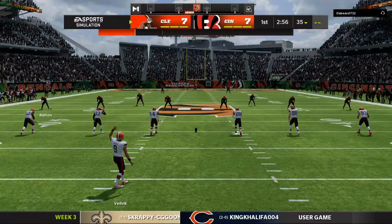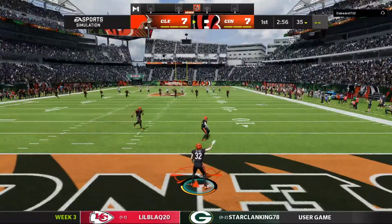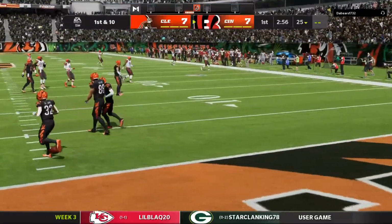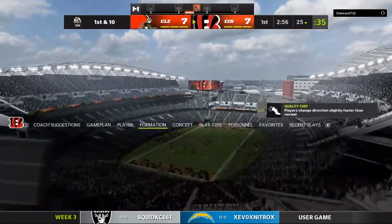Extra point right down the middle. And that will tie our score here in this opening quarter of play. Each team's had it. Each team has scored. 7-7 here as the kick's away. The Bengals take over first and 10 at their own 25-yard line.